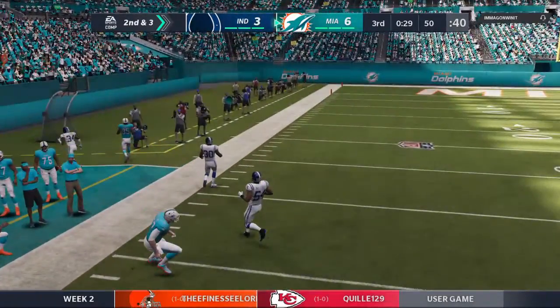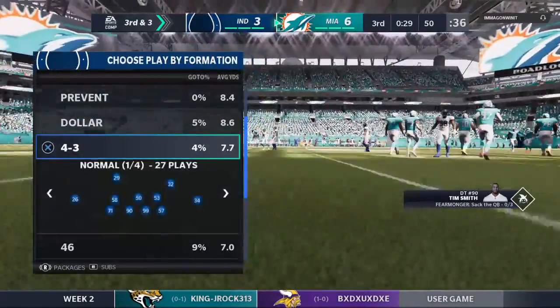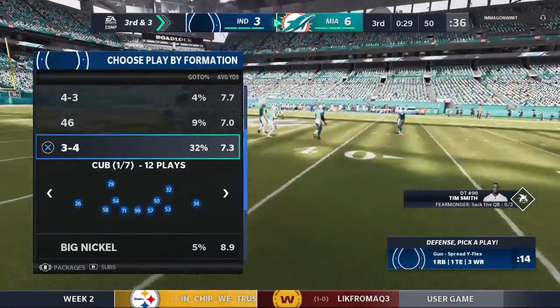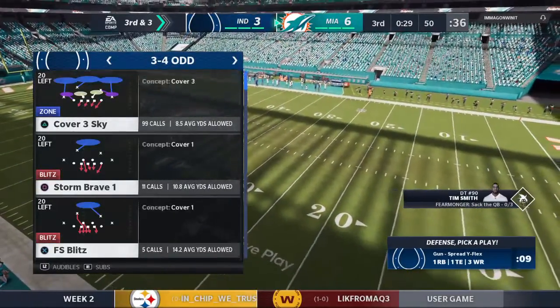From the midfield stripe, they'll look to throw. Trying to lob it in there, but it's incomplete. A lot of times it's that first read that you have. Maybe you get it in pre-snap, and he locked in on his target, but he was covered quite well, and that one's incomplete.